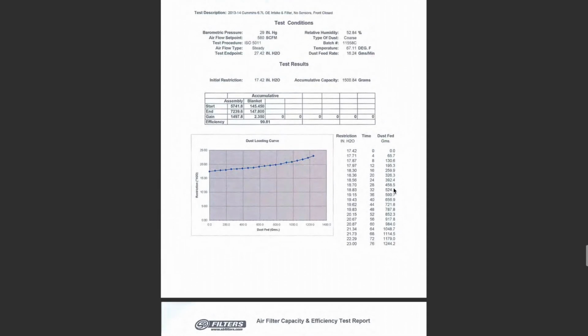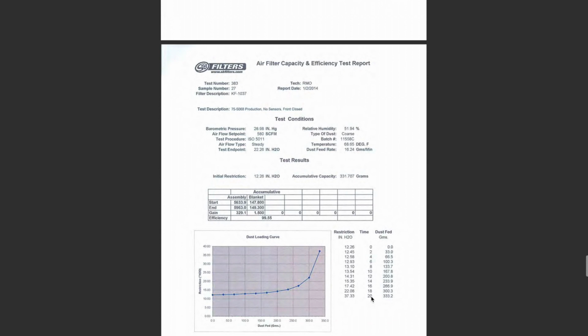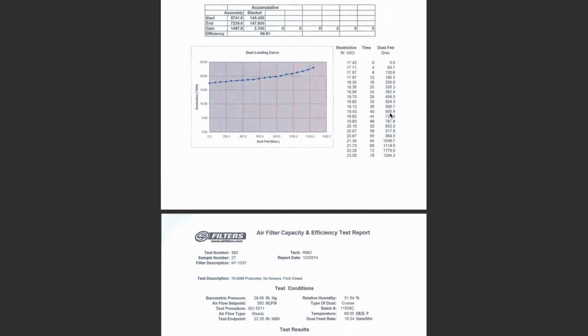Your paper filter, let's do it this way. At 590 grams of dust accumulated, your net restriction is 19.15 inches H2O. That means even at almost 600 grams of dust, it outperforms the oiled filter, your performance filter. This is only 333.2 grams of dust, and it has a net restriction of 37.33 inches H2O. It's way more restrictive at half the amount of dust accumulated.